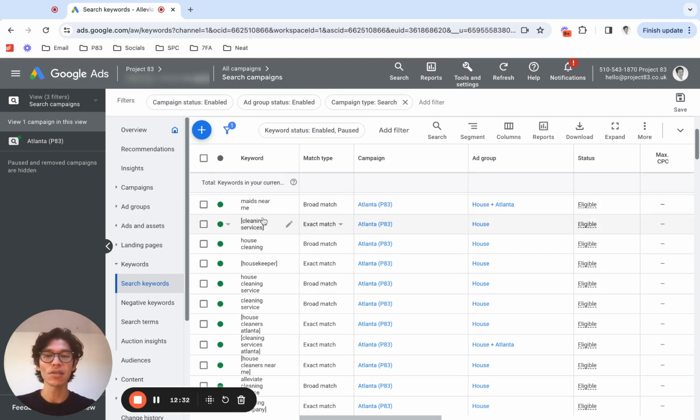So we'll be able to see things like, how many searches for maids near me are happening, and is that larger or smaller than cleaning services? How many leads are we getting for the two? What is the cost per click? What is the cost per lead?